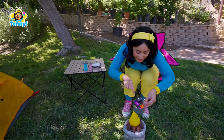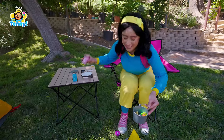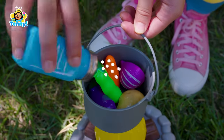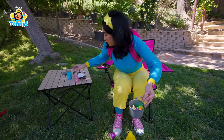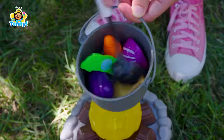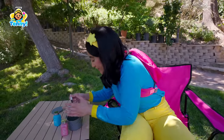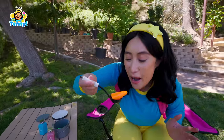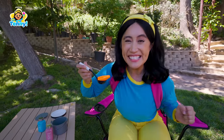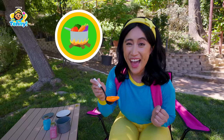Boiling, boiling, making soup and mixing. Just some finishing touches here. And shake, shake, shake. Making soup. Oh, yeah, making soup. It's all done. I can't wait to try it. Okay. And... delicious! Yay! We just earned our cooking badge!